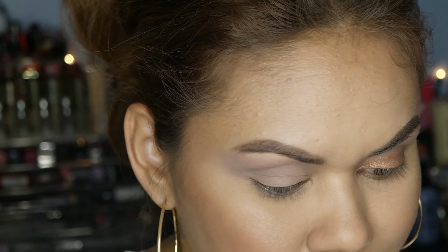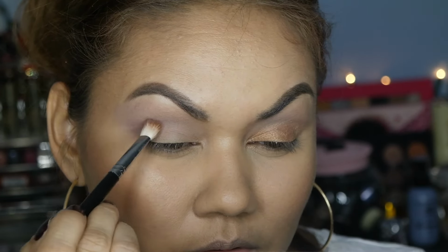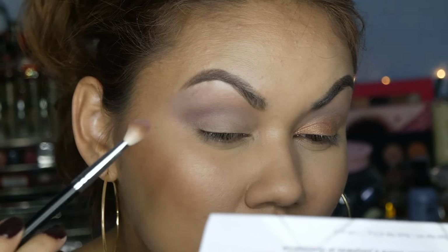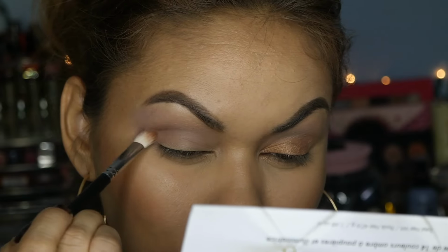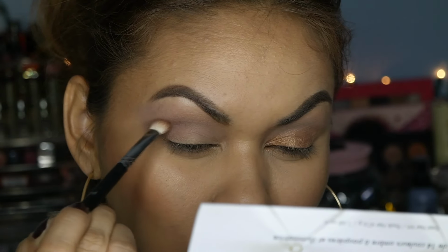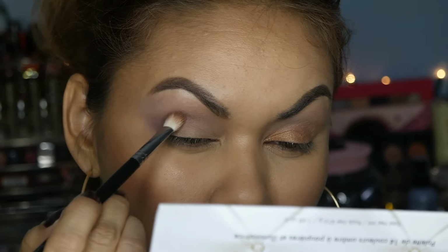For the outer V, I will be grabbing that second last shade, matte color, and applying that to the outer V. And I'm carefully going to build that color there and then slowly bring it in to the inner part of my eye. Not all the way in, just halfway in. After I feel that I've built it up enough, then I start slowly bringing it in a little bit towards my inner eye, but not so far in, just blending it out. That's all I'm doing.